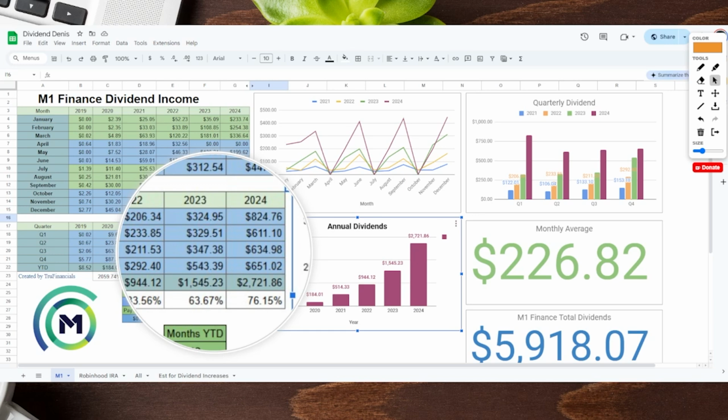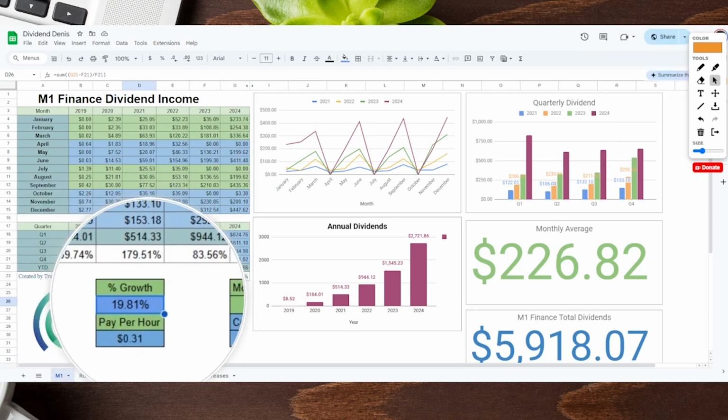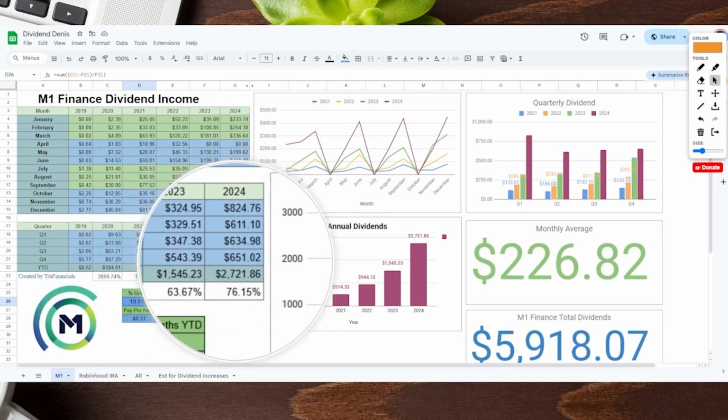So let me restart that. We actually brought in $543.39. So a really good quarter over quarter percentage. Actually, I believe this growth percentage is that actually. Yeah, that's mathematically, I was just looking at that too. So the 19.81% is actually from Q4 of 2023 to Q4 of 2024.